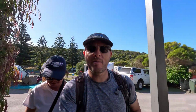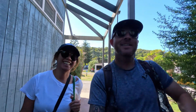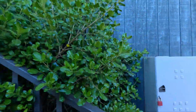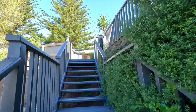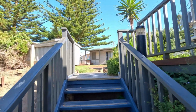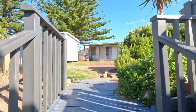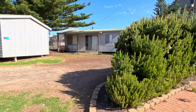Alrighty, so it is now around dinner time and they have a camp kitchen here and they have a barbie. So we're in Australia, so let's fire up the barbie. Let's go. Up these stairs here. Oh, there's a rabbit. There's heaps of rabbits here as well at this campground. I don't know why, but there are. There it goes, hopping away.